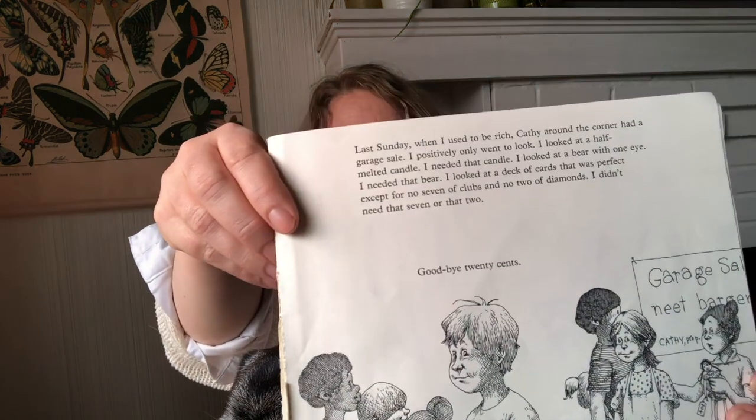Last Sunday, when I used to be rich, Kathy around the corner had a garage sale. I positively only went to look. I looked at a half-melted candle. I needed that candle. I looked at a bear with one eye. I needed that bear. I looked at a deck of cards that was perfect, except for no 7 of clubs and no 2 of diamonds. I didn't need that 7 or that 2. Goodbye, 20 cents.